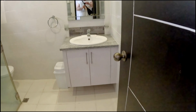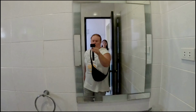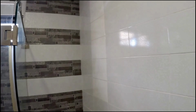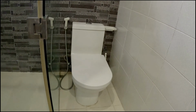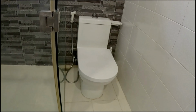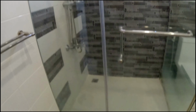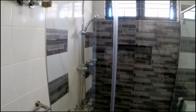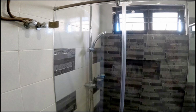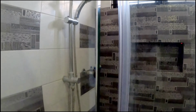And then this is the nicest of the three bathrooms as well. It has hot water. Again, just Western-style amenities in the bathroom and a nice glass-enclosed shower with the glass door, hot water, nice big shower there. The backsplash was really nice. There's no water stains or anything anywhere in the house. Just a really nice place. That's all I can say.